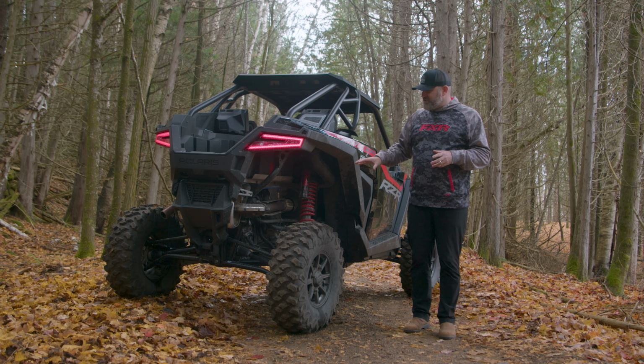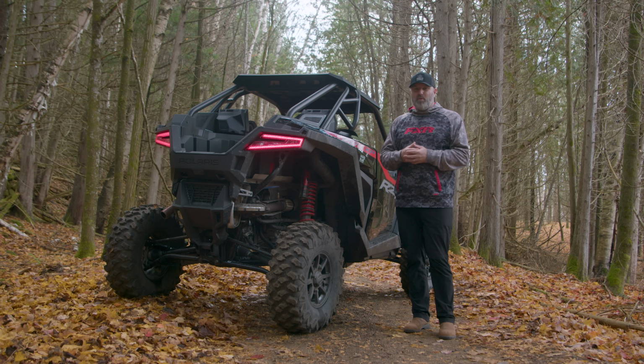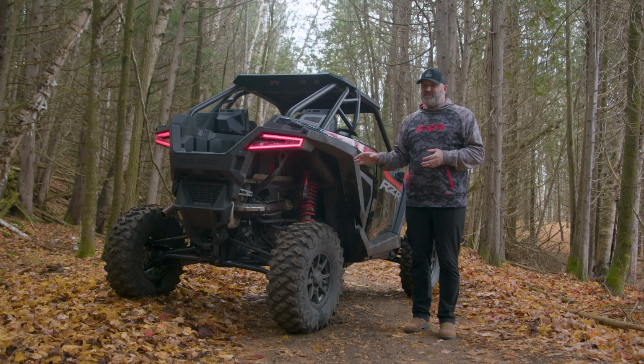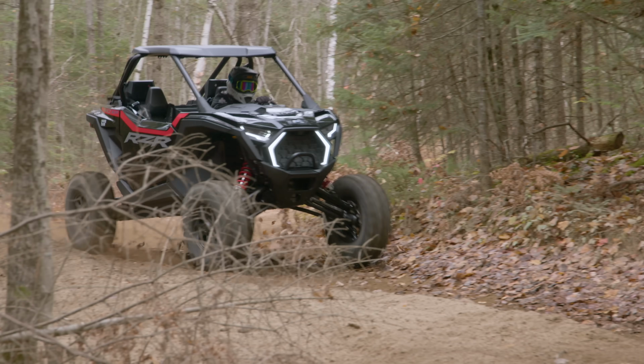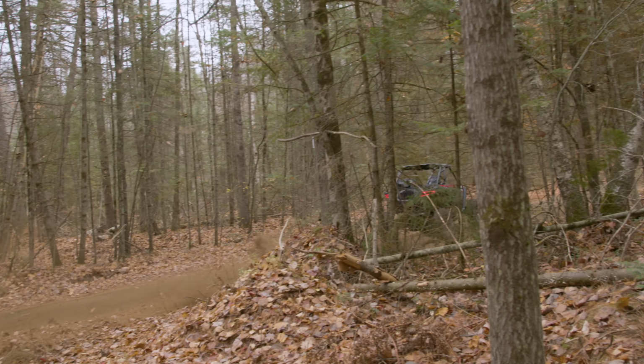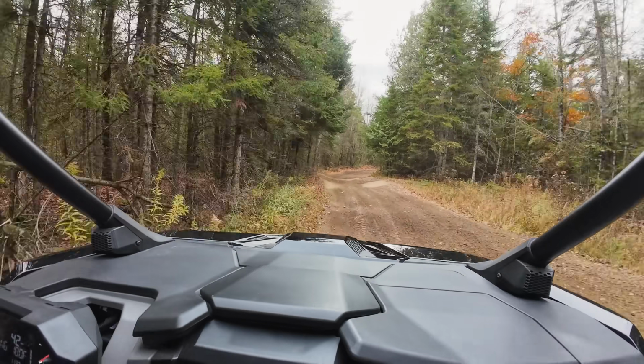The final thing I want to say about the Pro XP is this. While it's true that its engine isn't the most powerful engine in the industry, the more I ride it, the more I come away feeling that its 925cc twin-cylinder engine is the best feeling power plant in the industry. That incredible twin-cylinder growl is definitely part of it. But Polaris has simply nailed the way the power is delivered.